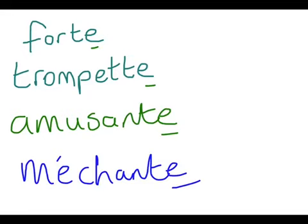However, if the word ends with a vowel, then we do pronounce the consonant which comes just before it. So on the previous slide, we had fort, strong, when we're describing a man. But if we're describing a girl, we have to add an E to the end. And now we do pronounce the T, so we say forte. The next word, trompette, ends with an E, so we pronounce the T's, trompette.